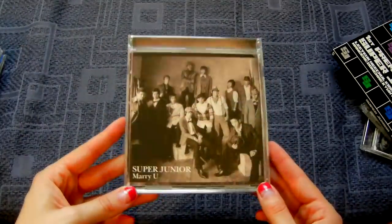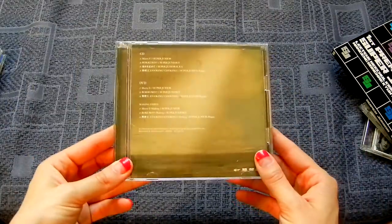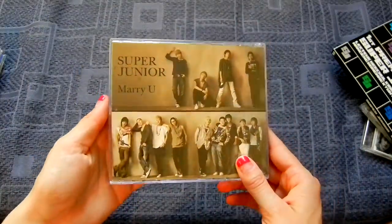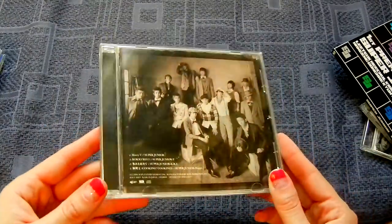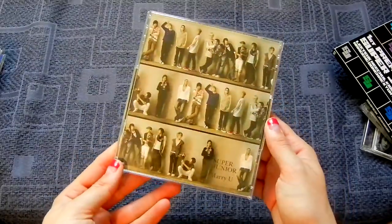Then the next pre-single, Marry You. Here's the CD-only version. The CD plus DVD version. Then the backs are the covers. Ugh, I hate that so much. Then they also had a Mumo version, which is less available, I guess. Had a pretty back though.